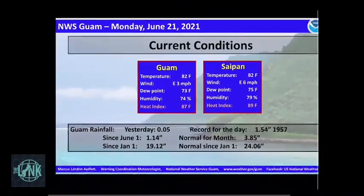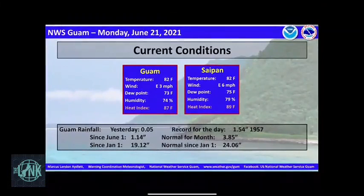Here at the airport, we did not get much rain, just a nickel of rainfall at the airport, but other areas saw brief heavy downpours with these passing showers and thunderstorms. Everywhere I went yesterday, it was bone dry, but if I was on the motorcycle, guaranteed it would be raining.